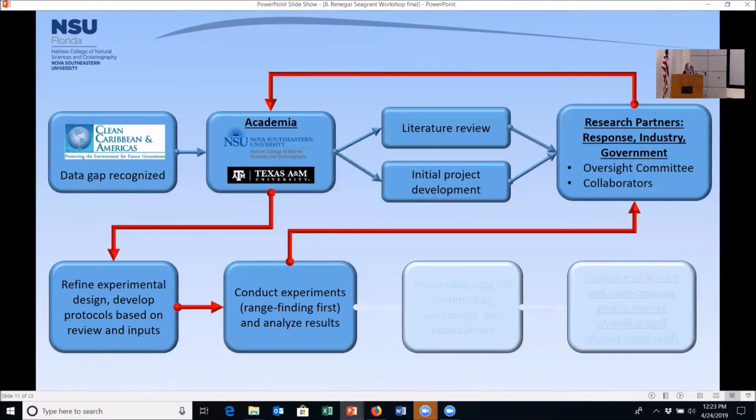So the next step in that process was to do our experiments. After each experiment, we generated an experiment report that was shared with our collaborators to generate feedback from them that we could apply to upcoming experimentation so that we could continually improve our methods and make sure that we ironed out any difficulties as we went along.